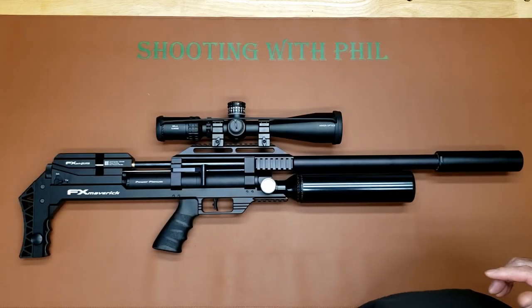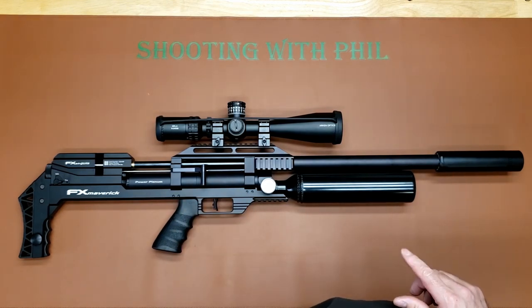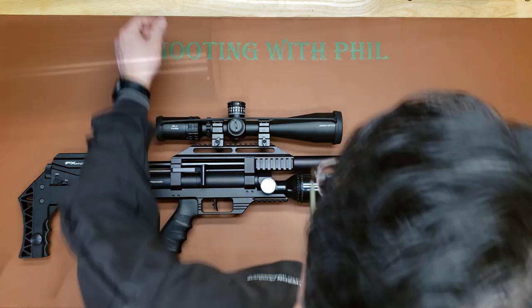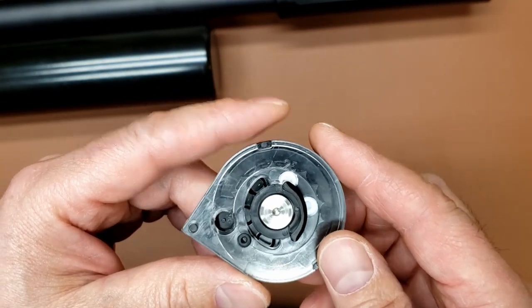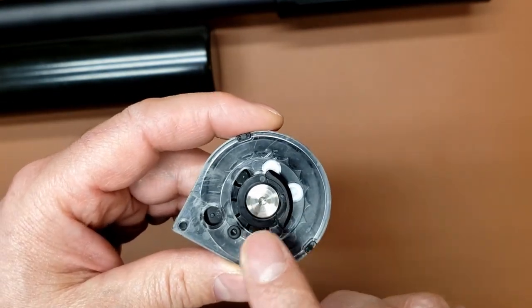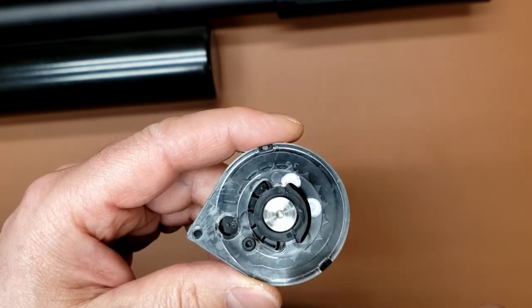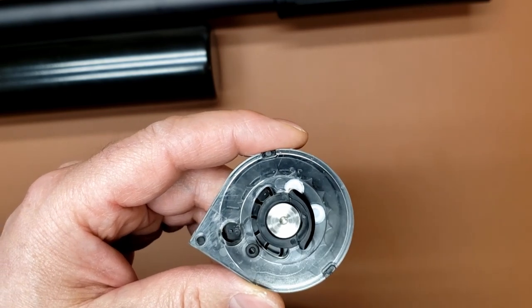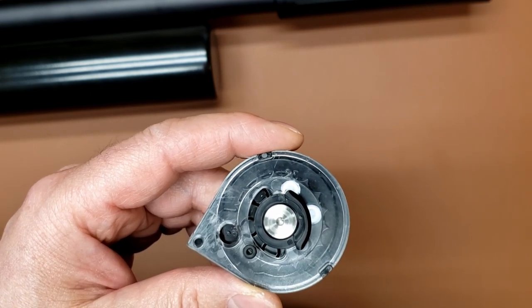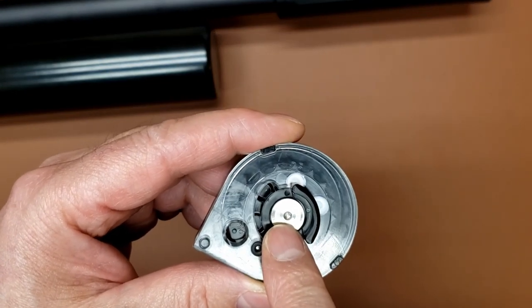Okay, let's talk about what you need to check first on this rifle. I ran into a couple issues with it, and I just wanted to let everybody know what I ran into. First thing that I ran into, we were test firing this at the distributor, and we actually jammed the rifle while we were test firing it. I jammed the rifle, and I had to have one of the employees there come and clear it for me. He had to take out the barrel and get the pellet that was stuck out of there. But the reason that it jammed was because this screw was loose.